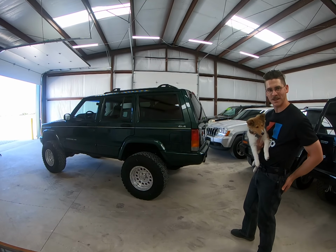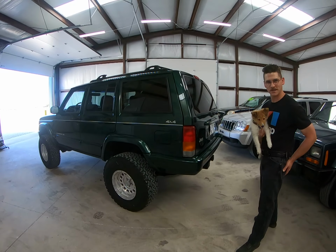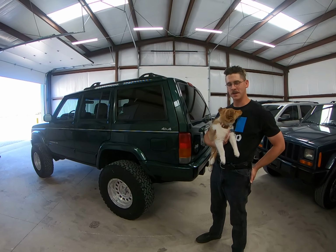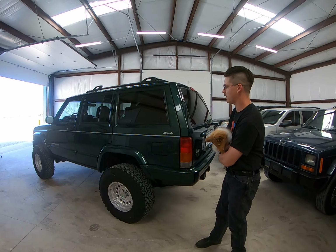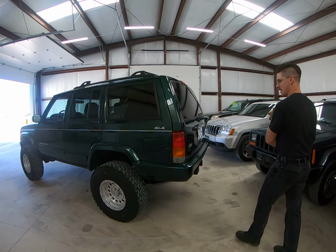We got a '99 forest green Jeep Cherokee XJ in 4x4, and it is a Limited trim and beautiful, beautiful condition. One owner, Dallas vehicle, totally rust-free, accident-free, and it's only got 100,000 miles on the odometer. She runs and drives great.